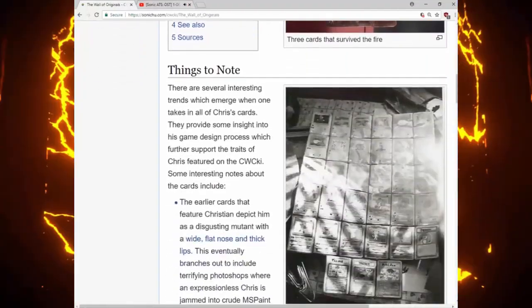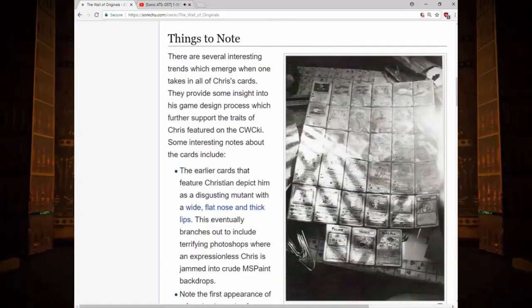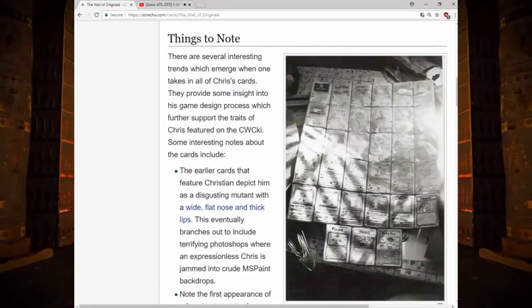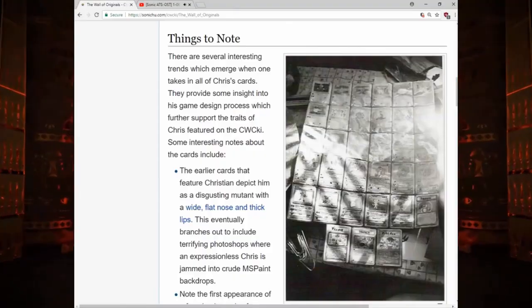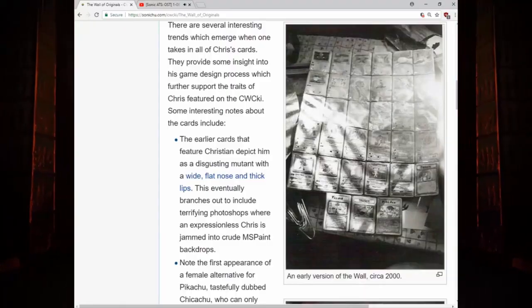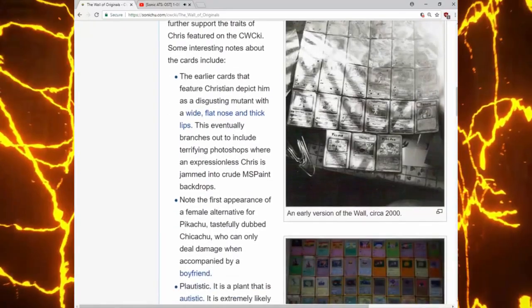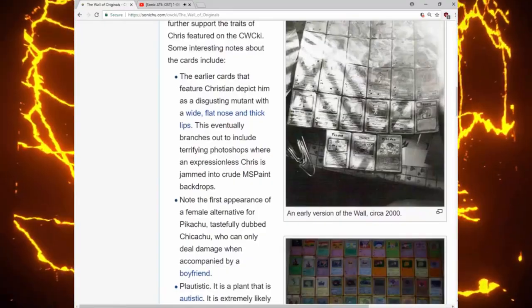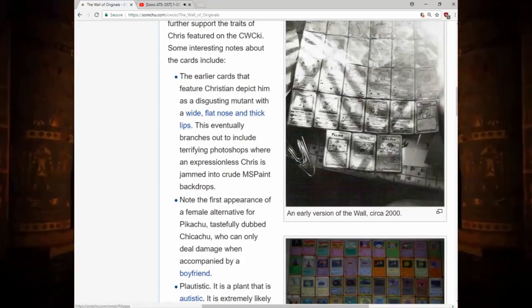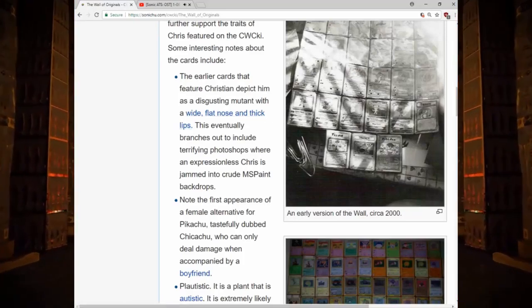Things to note, there are several interesting trends which emerge. One takes in all Chris cards. They provide some insight into his game design process, which further supports the traits of Chris featured on the Quickie. Some interesting notes about the cards include the earlier cards that feature Chris Chan depicting him as a disgusting mutant with a wide flat nose and thick lips.